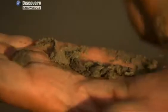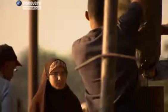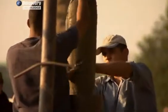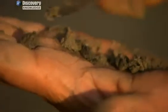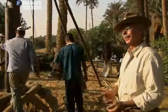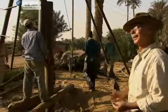They've hit sand, but is it the right type? For his theory to be substantiated, Hassan needs to find light, wind-blown sand. At approximately the 4,000-year level, Hassan finds what he's looking for. Sand, wind-blown sand, several decades probably with no water reaching here. Just all what you have is just the wind-blown sand.